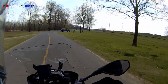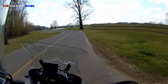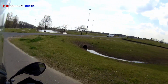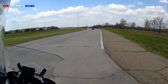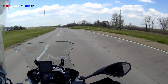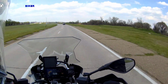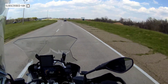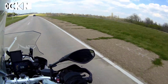There is definitely a unique sense to the boxer engine, a unique feel. If you've never ridden a boxer engine before, which I haven't, this is my first time on a boxer engine, even though I've had a BMW for a while. You do feel very in control of that. I mean, she goes. Makes me wonder though what the 1250 feels like.